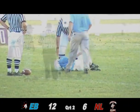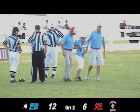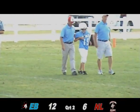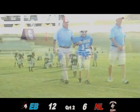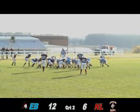Hopefully he's okay. Hold it. Good sign. Gannon got that. Actually looked like he might be holding his right ankle there. Hopefully he's still up, 12-6, facing a 3rd and 10. 3rd and 11.